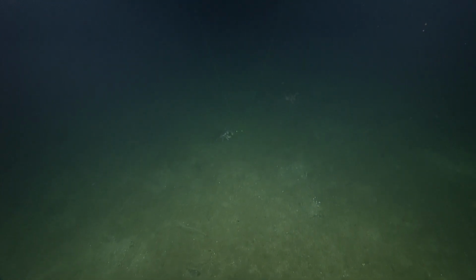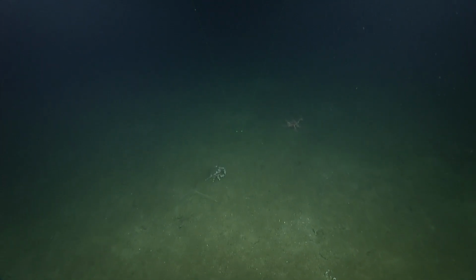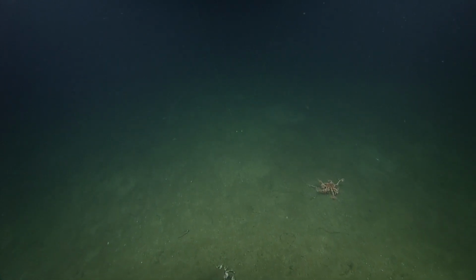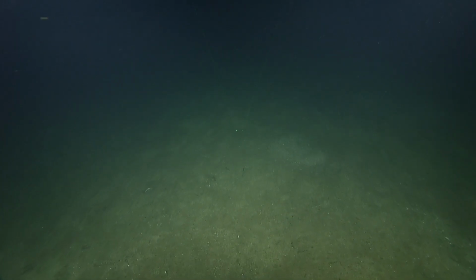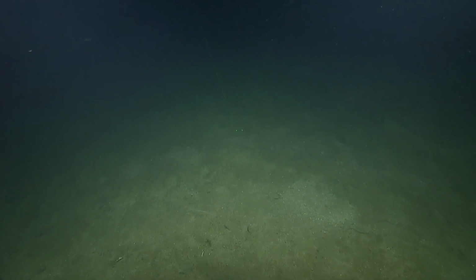A lot more drift kelp here, probably just picking up multiple areas, right? Another crab, kind of decapod species. We were seeing rock crabs, but I'm not quite sure if that was the same as what we saw earlier.